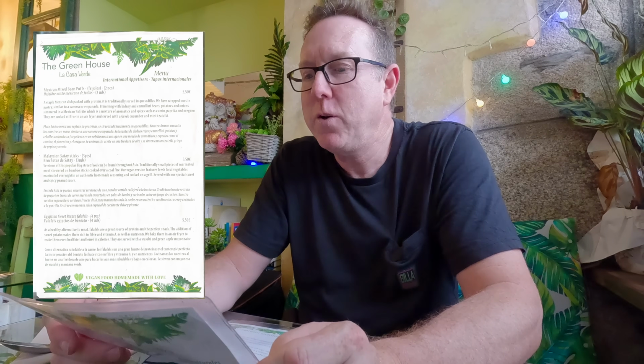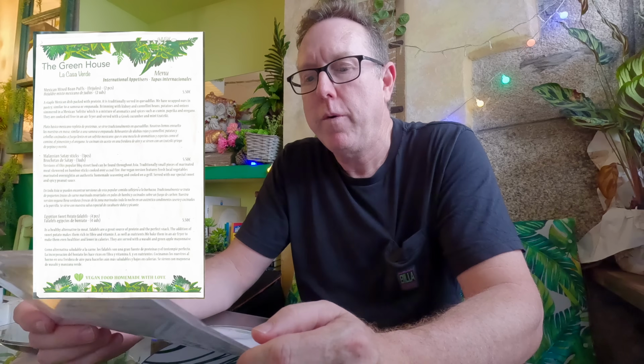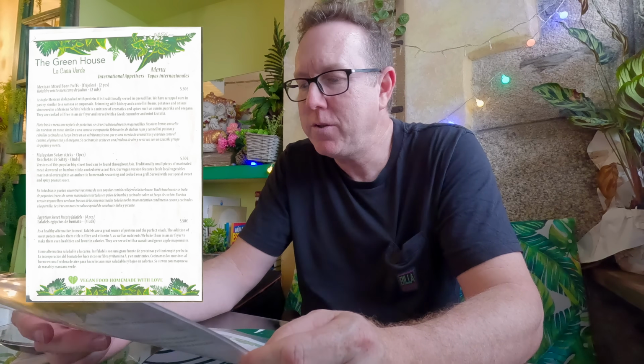So let's take a look at the menu, starting with the international appetizers. We've got Mexican mixed bean puffs, Malaysian satay sticks, and Egyptian sweet potato falafels. Moving on to the mains, we've got Indian sweet potato and chickpea curry, a Thai stir-fried rice noodles, and an African peanut stew. And I think the idea today is to try a little bit of everything, a bit of a tasting plate if you like, so I'm looking forward to that.